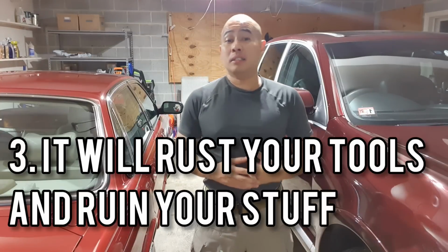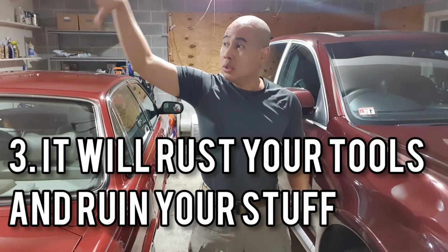That's right, if you're car guys, your tools, your boxes, stuff that you put in the garage will rot. That high moisture in the air, if you store your books in a cardboard box, oh my goodness, it will start eating your books alive. It will rot your books and your storage boxes. So it's not only that you're going to have moldy walls and rotten wood in your garage, and it will destroy your building. Yes.